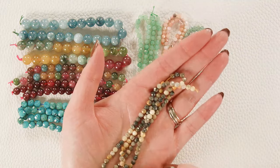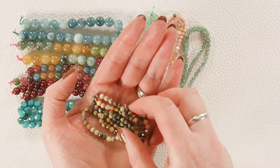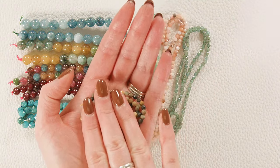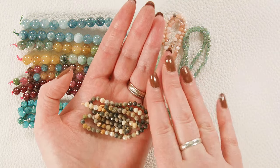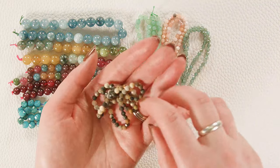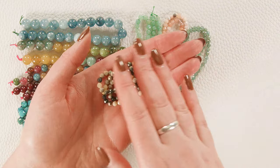Now, the interesting thing about realgar is that it contains arsenic. So the cutting, they have to be really careful when they cut this gem. You don't want to inhale it. And while this is polished, so it's not raw, it has the polish over it, it's generally considered safe to handle and wear while it's polished. But just an extra note, definitely keep these out of reach of kids and pets. And I just wanted to make you aware of that.